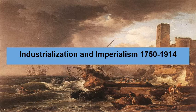Remember, industry pulled people. When we talk about pull factors in migration, it pulled people into the cities for jobs and, in some ways, better quality of life. And you also had push factors, where peasants who used to be serfs were being pushed out of the manors held by the nobility because the nobility found better means to make money.